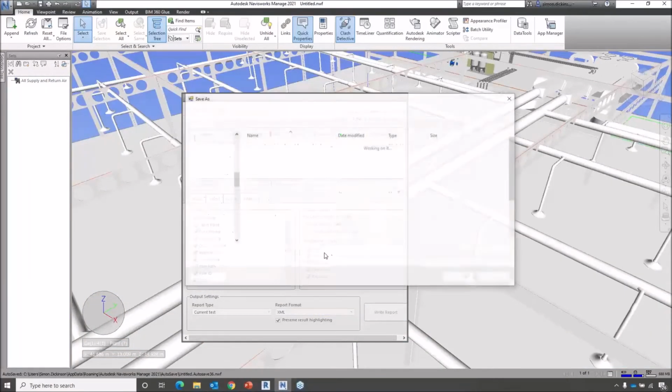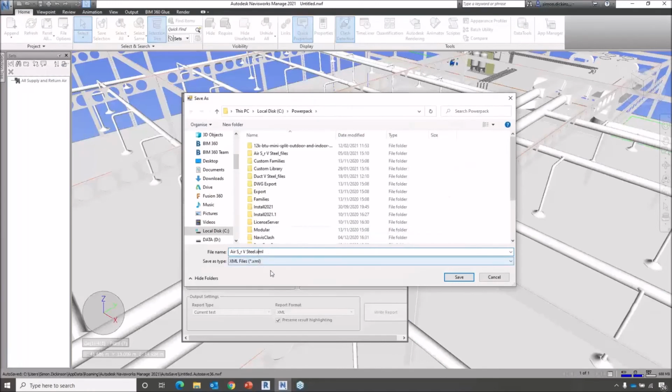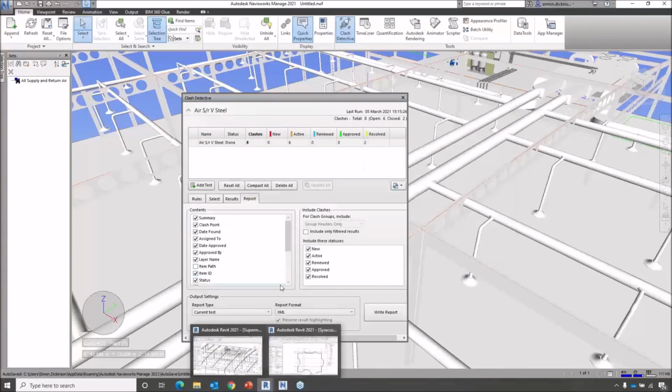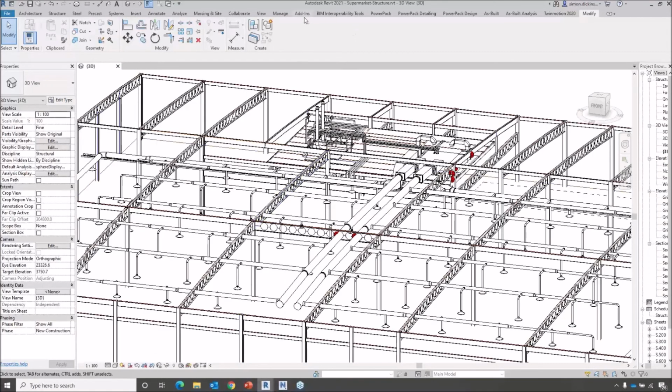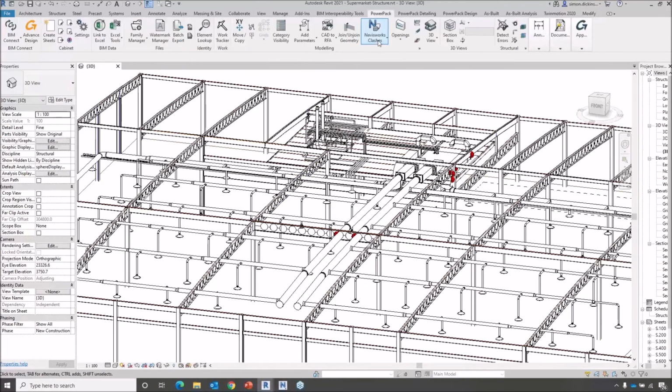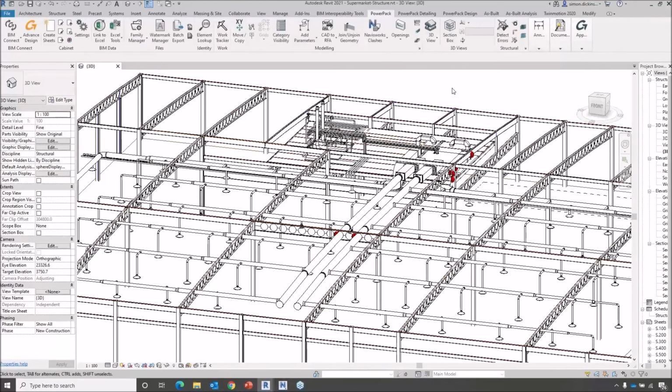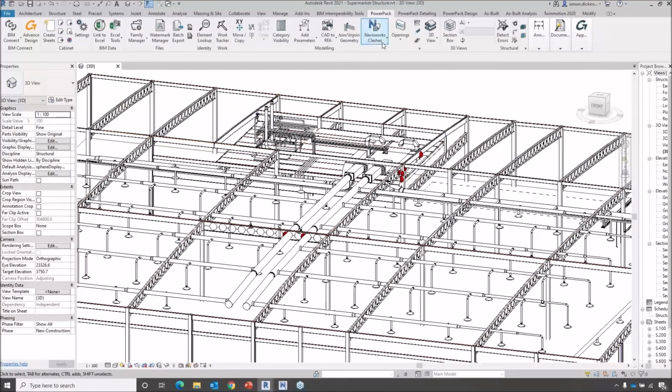So let's write that report. Let's call it V1. Come back to here. Let's do a reset view. Oh, sorry, it helps if we do the clear clash points. There we go.